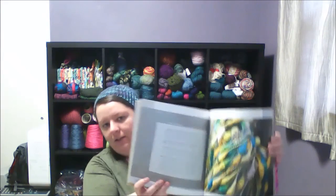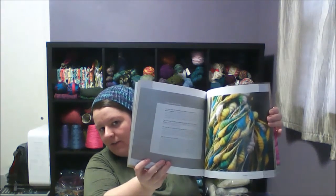It's a wonderful book full of unique spinning techniques, and it also comes with a companion DVD on how to do the techniques. Look at those coils. Oh, they're awesome. So this is a really, really awesome resource. If you guys are interested in learning more techniques, definitely go check out Interweave. They have some good prices, excellent resources, excellent collection of DVDs and books.